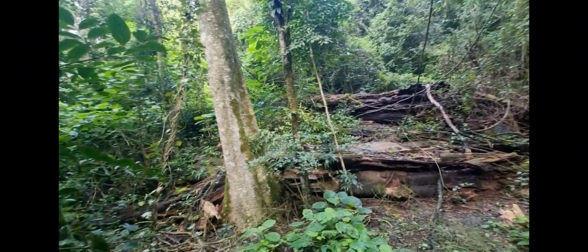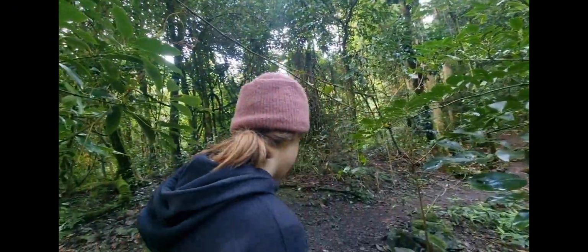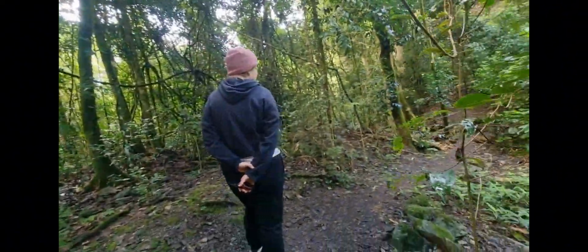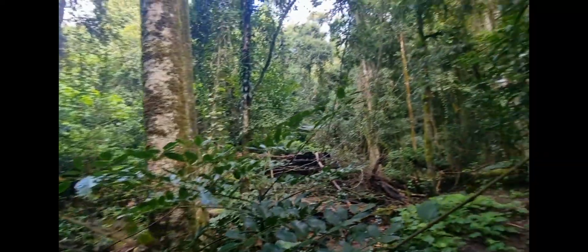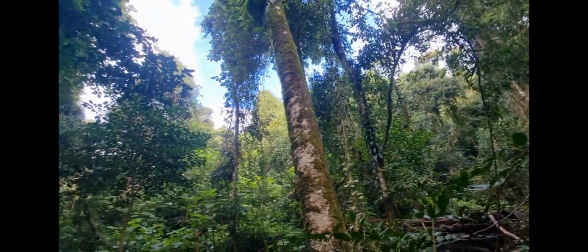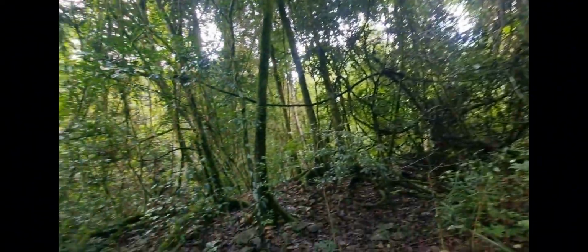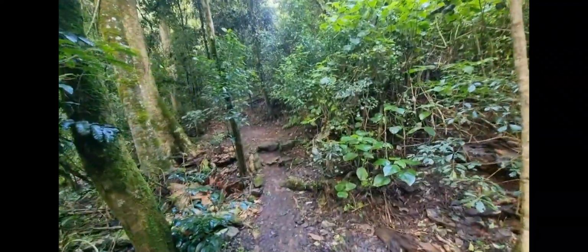So yeah, that's not the most impressive giant fig I've ever seen. Surely there's more in here. They could have had a path to a different one somewhere. But all this was cleared when they built the gold mines, and this is all regrowth over the last 100 years. So there might not be any bigger ones. Let's go find the wombat.